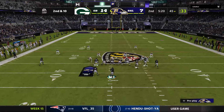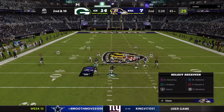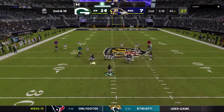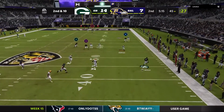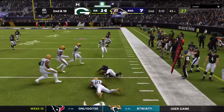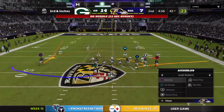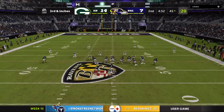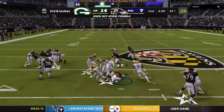After the incomplete pass, here now is 2nd and 10. Now it's Jackson. Flush to his right. And he'll be brought down at the 45-yard line. They'll try to run for it with Dobbins. Dobbins hit and he fumbles.